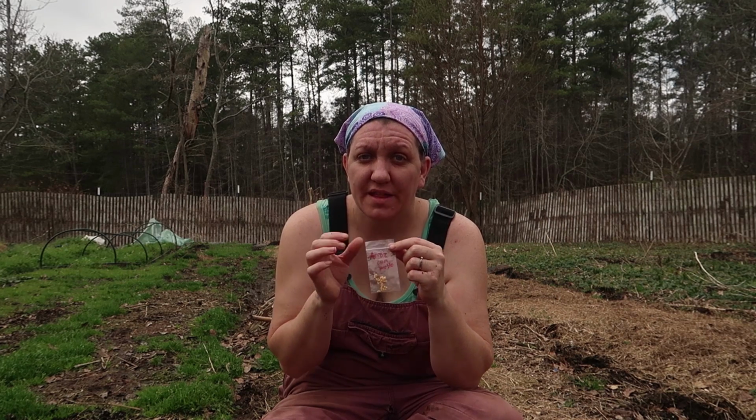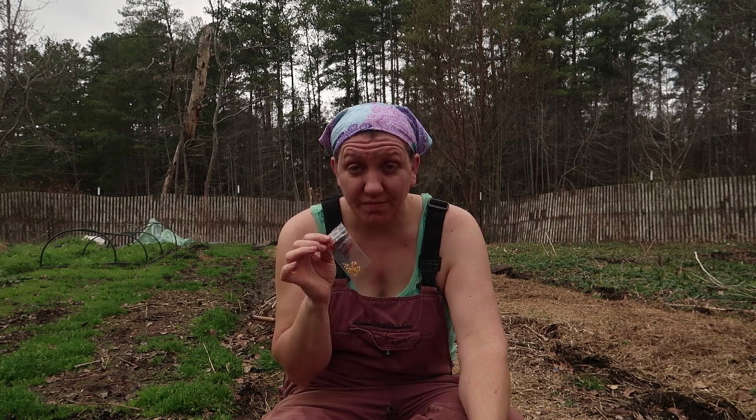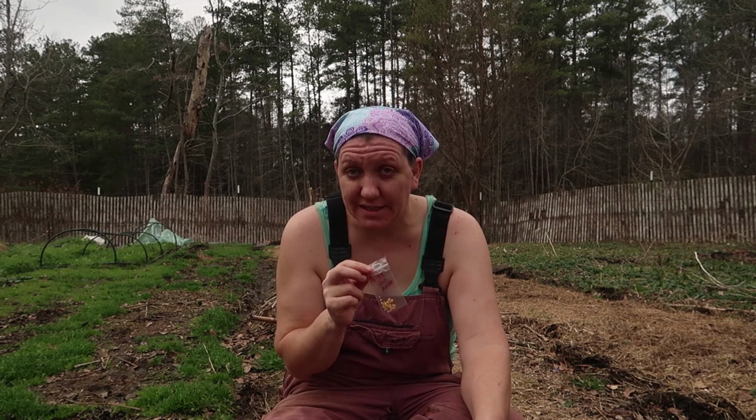This is seed that I got from the seed swap at the Homestead of America's conference that I coordinated. This seed came from Jess at Roots and Refuge. She saved these seed from her Arroz con Pollo that she got from Baker Creek Seed. I am extremely excited about these because it sounds like the flavor profile is really dynamic, yet without a lot of heat. So that's the kind of hot pepper I really like.